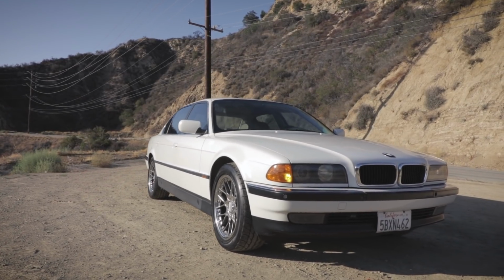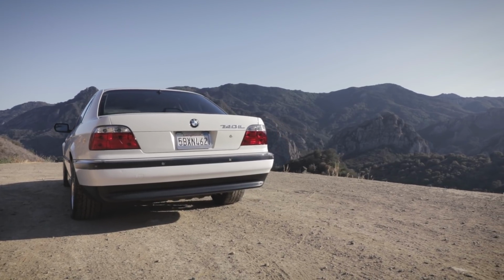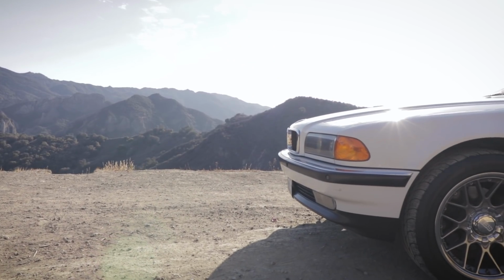Cars like the 1997 BMW 740iL were for CEOs, venture capitalists, and investment bankers. People that could hire you and people that could fire you. This car represented everything you hated and everything you loved about capitalism. This car was a $70,000 vehicle when new, which amounts to over $110,000 in 2018. 21 years later, I purchased this car for less than $3,000, it having lost 97% of its value.